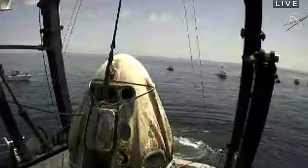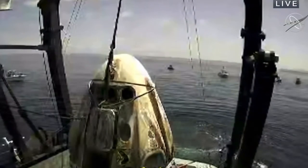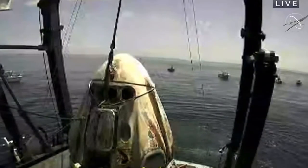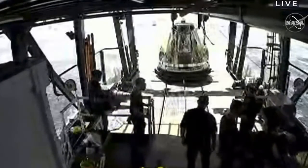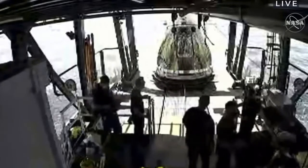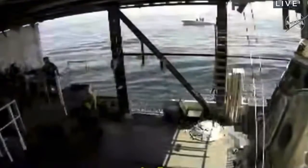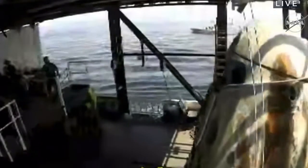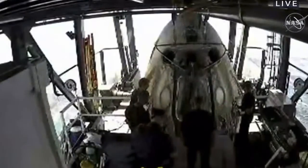Dragon SpaceX, welcome aboard the recovery vessel. Recovery personnel are completing final checks and preparing to translate you to the egress platform. And there we see Dragon moving forward. Look at that. Smooth as a Tesla, I would say. It's really interesting to see those scorching marks now that we get a really nice up-close detail shot of Dragon.